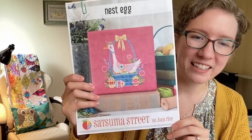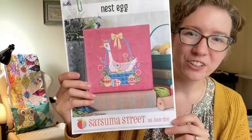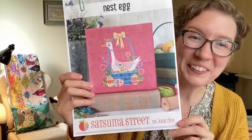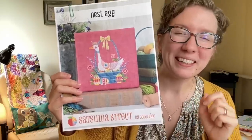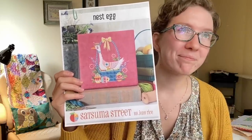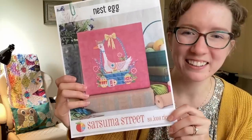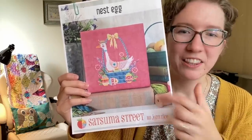This one, Nest Egg, Satsuma Street again, Jody Rice. I mean, it's so cute. And it's Easter without being juvenile, I guess, is the way to say it. Oh, these eggs were super fun to stitch. I mean, they're fiddly because you do like 5 stitches in one color and then swap it out, but they're super fun. They're very satisfying.